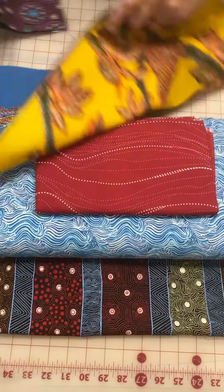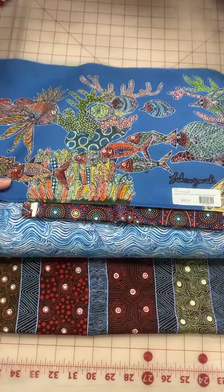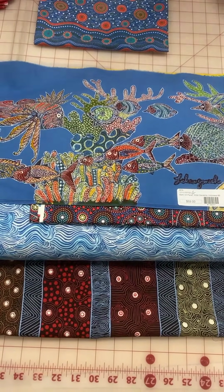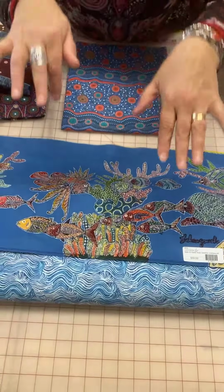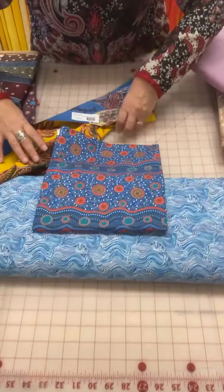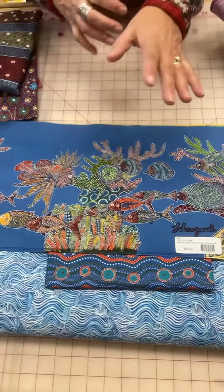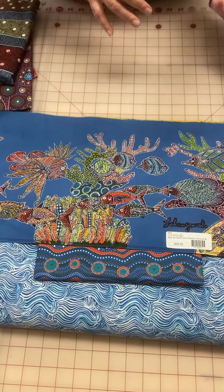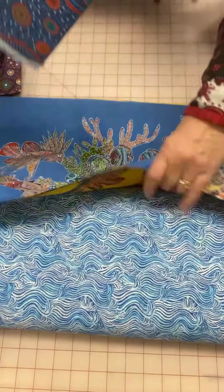Let's see. These two I picked, what do we think of those? Might be too harsh, but I like this one. Notice it's on a bolt. I tried to pick things that we weren't out of. This one might be nice there. So to me, the Aboriginals and dots, you could just have dots, and that expands it there.